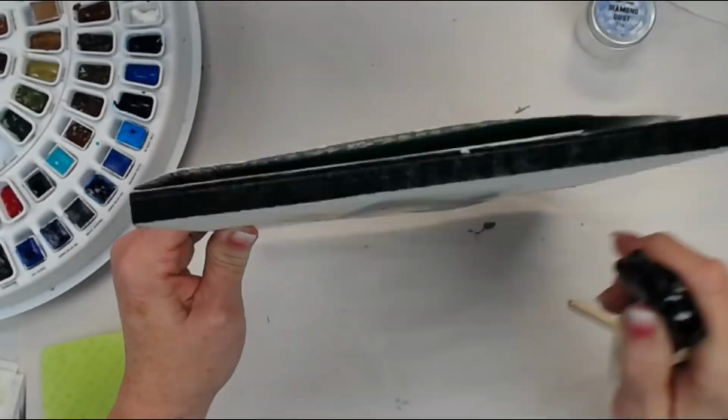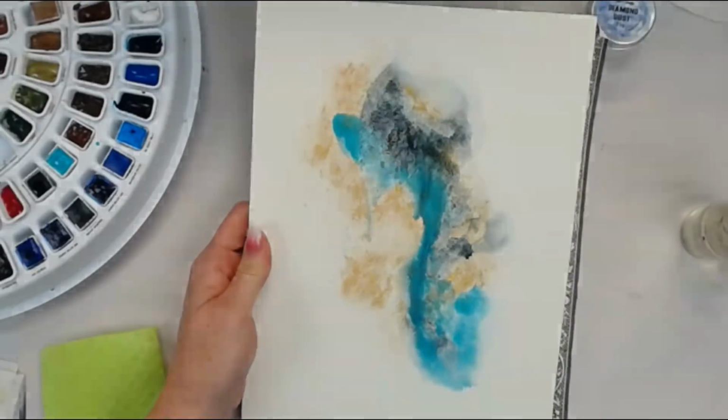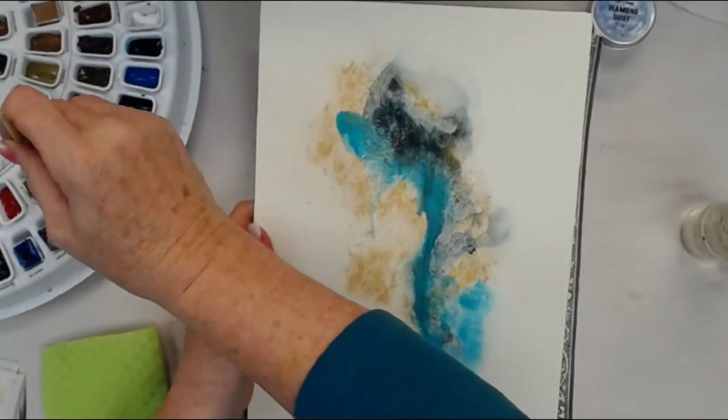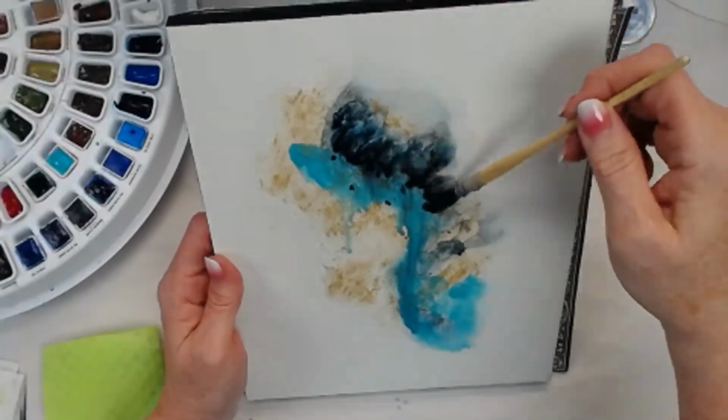Let's let a little bit of that run, maybe. I'm going to put more Payne's Gray in it. I think it needs more darkness. I'll let that run a little bit.